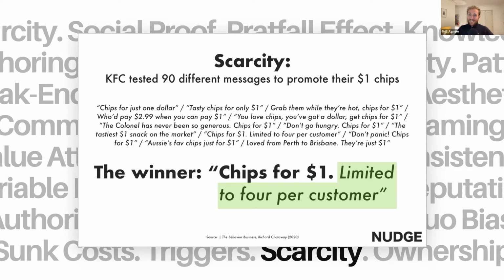And so they enforced a limit on the chips just to change perception. Because when you make something a scarce resource, just like those potatoes that I mentioned earlier, people are far more likely to take action.